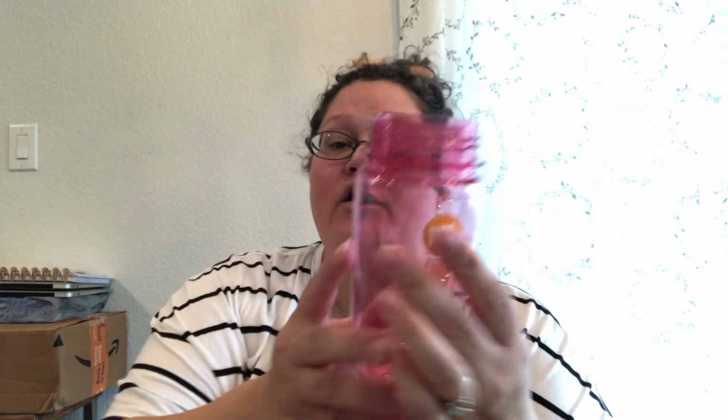So if you see, it's not taking up very much room at all, even though it looks like it's going to, because you can stuff these puppies full because of how wide the mouth is, and it will be easy for that child to get the things back out of the bottle. That's why these are my favorite. They are BPA free, and they're that hard plastic, not the soft squishy plastic. And the tops are nice too.